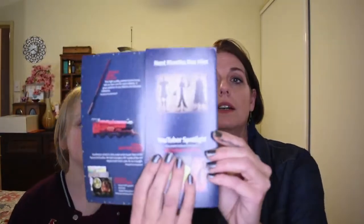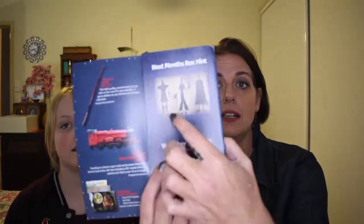So the next box's hint is the Deathly Hallows. So that could be interesting. So we've got the three brothers. The three brothers? Who are the three brothers? I haven't let you watch the last couple of movies, so you don't know about the three brothers. Yeah, you're a little bit too young for the last couple of movies. You'll find out about them soon.